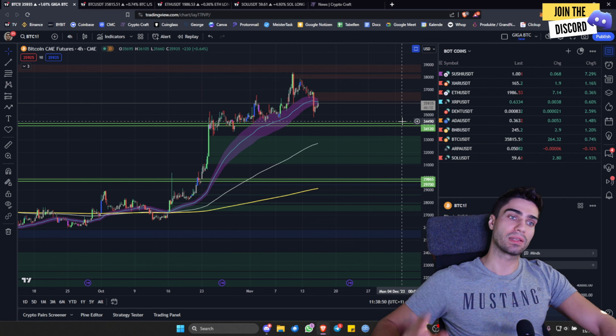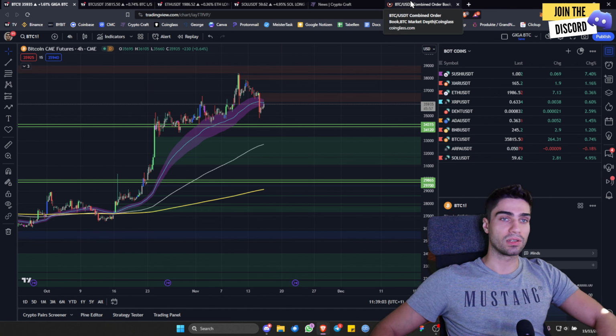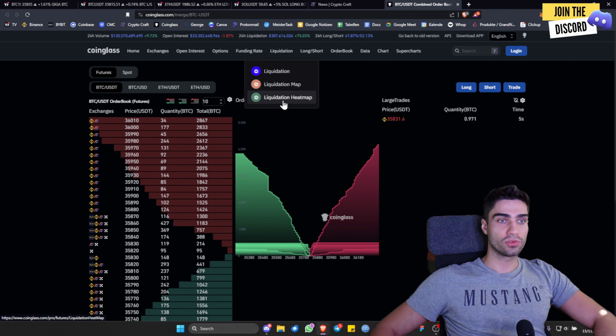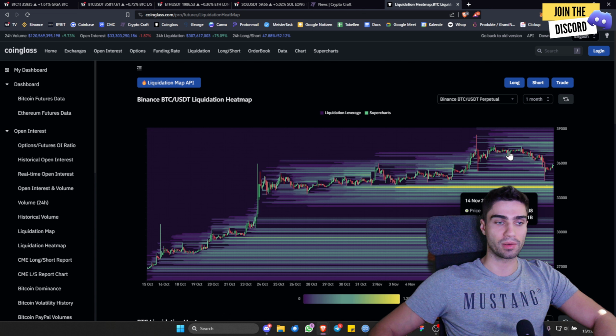No one can tell when exactly it's going to go down lower, but keep in mind that this is a big point of interest. If we open up the liquidation heat maps, I can highly advise you to use CoinGlass if you want to save some bucks, because it's free to use. You simply go to liquidation heat map and let's set it to 1 month. I think that we should see everything. As you can see, we do have in this area our CME gap, and there is more than 1.3, almost 3 billion in short liquidations. Long liquidations here at that point.